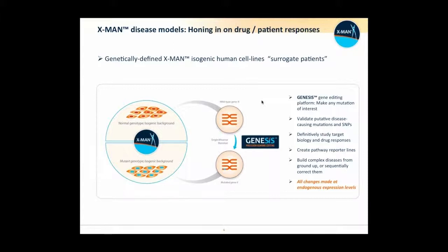We end up with a pair of cell lines, and these can be used at many stages, from validating particular mutations all the way through to creating pathway reporter lines, through to creating complex disease models. So we think of these as surrogate patients or patients in a test tube, because they respond exactly the same way as patients do.